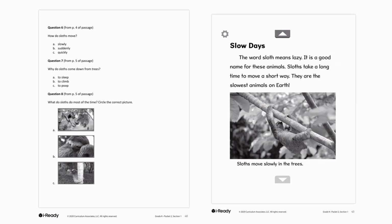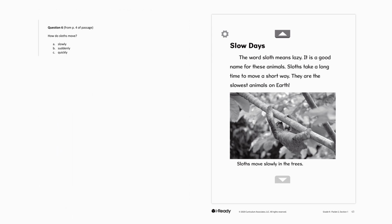Question 6 can be answered by looking at page 4 of our text. Question 6 reads, how do sloths move? Slowly, suddenly, quickly. Can you find the answer to this question? Let's look at the picture caption. The caption reads, "Sloths move slowly in the trees." There's our answer. Sloths move slowly. We need to circle that. Can you circle that on your paper?